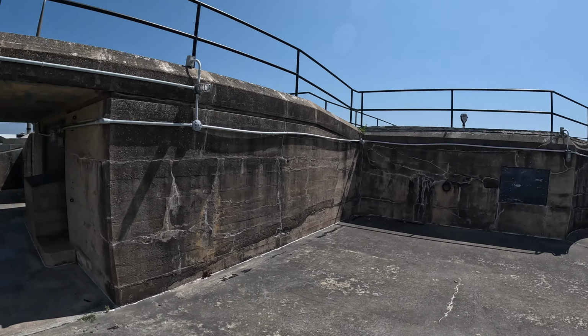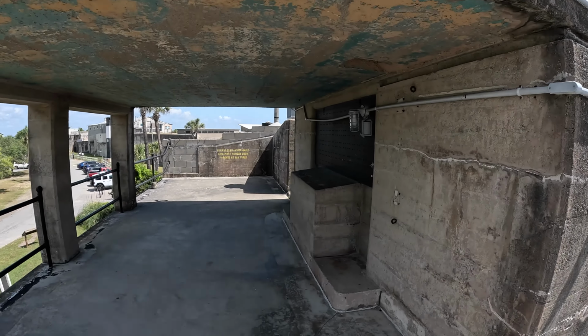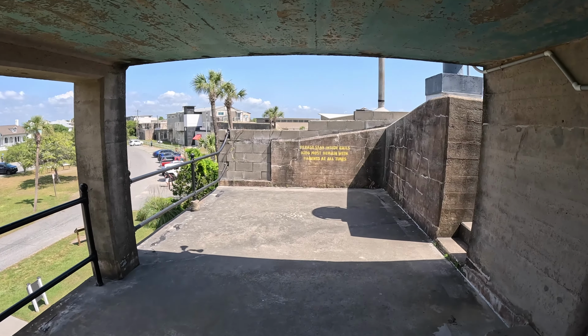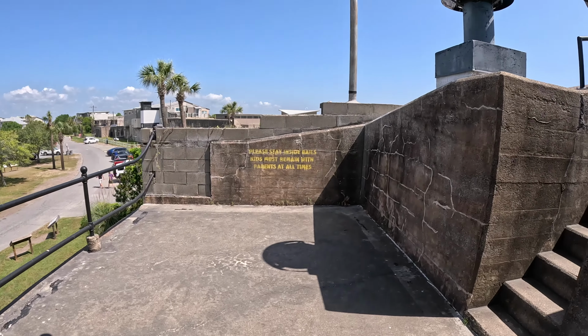Overall, our visit to Tybee Island Lighthouse and Museum was unforgettable. The stunning views, rich history, and engaging exhibits make it a must-see for anyone visiting the area.